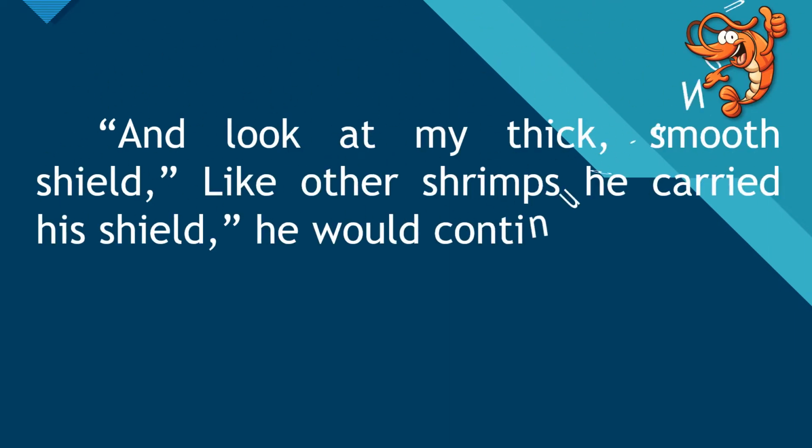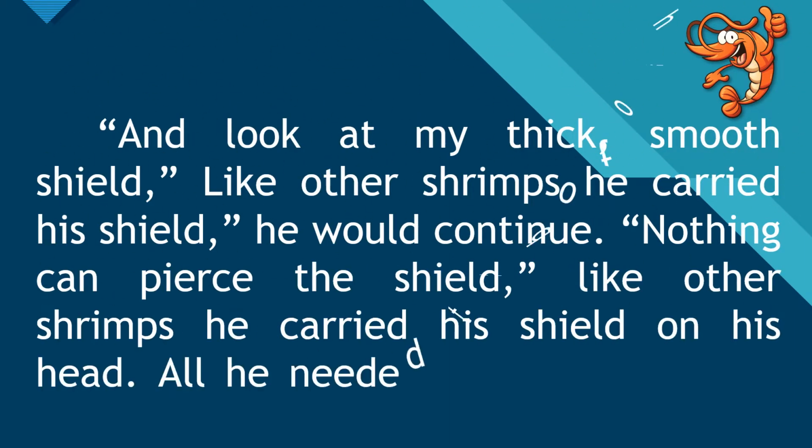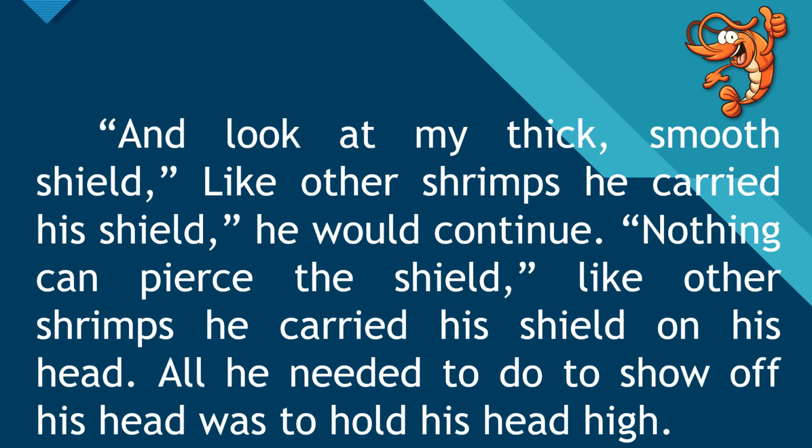"And look at my thick, smooth shield." Like other shrimps, he carried his shield. He would continue, "Nothing can pierce the shield." Like other shrimps, he carried his shield on his head. All he needed to do to show off his head was to hold his head high.